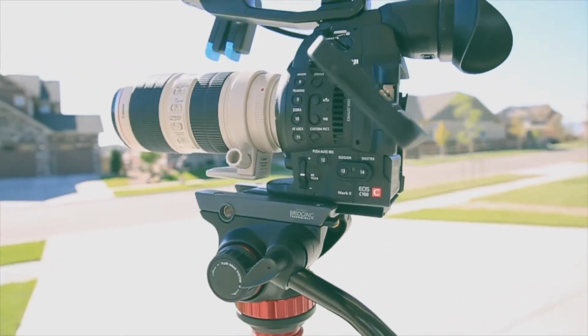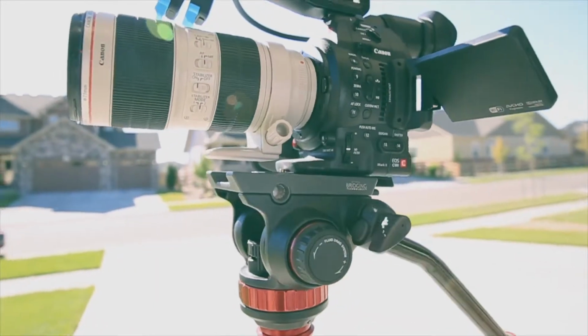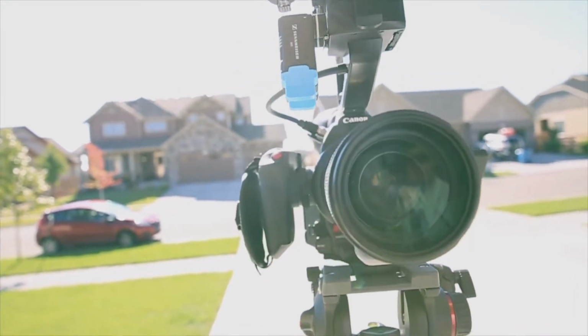It's not 4K, I get that. But if you're looking at 4K cameras that can shoot 120 frames per second and above with these ridiculous lenses, you're looking at $10,000+. So we're just not there yet. But this guy, the C100 Mark II, my initial impression is that the image was really crisp.